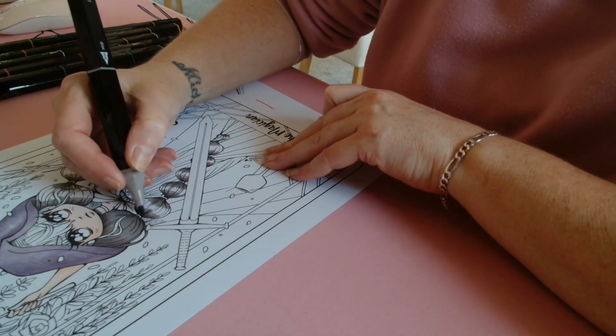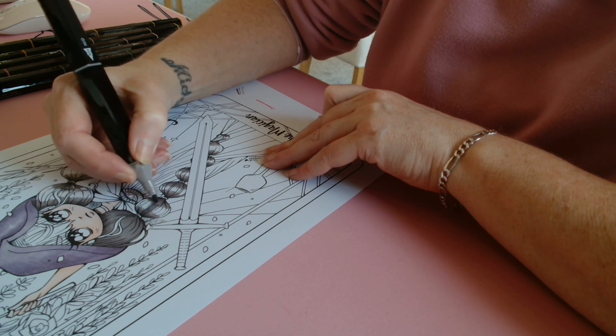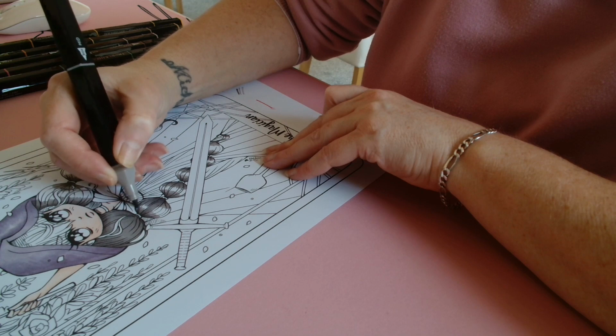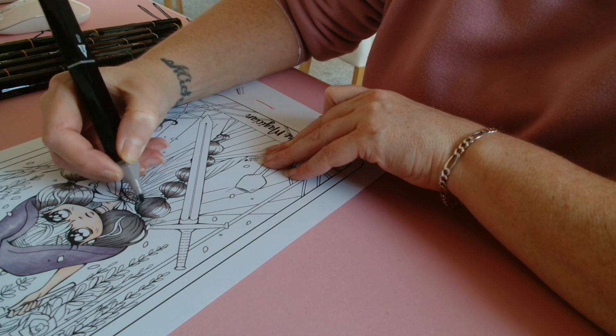So, as you can see, I've been over with the dark and then the lighter shade, and now this is the lightest one. So we're just going back in and colouring straight over everything that we've just done and dragging the colours out.